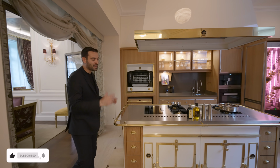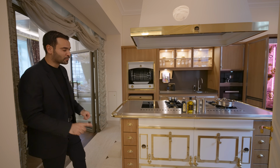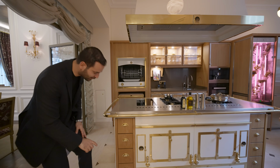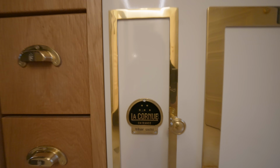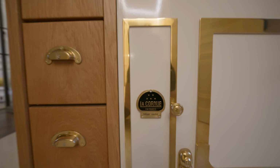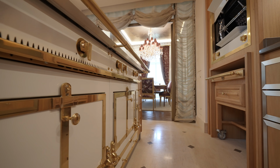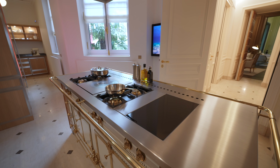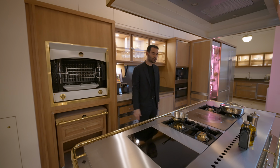We have this massive island. This may seem some cabinetry and stove in the center, but it's not. The whole thing is a La Cornue assembly. In fact, Del, can we get a close-up? You can actually see the custom branding of the estate down there, which is super unique. I love the details and this railing detail they have on the exterior frame. Stainless steel countertop. You have induction, gas cooktop, massive stove in the center, commercial vent above.